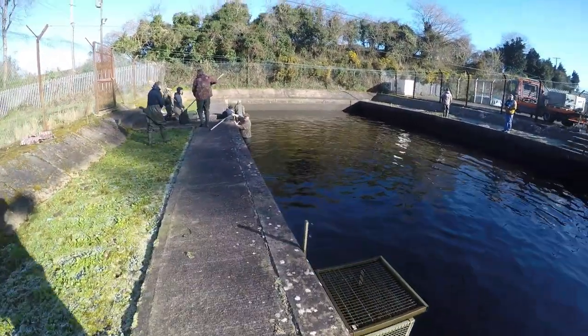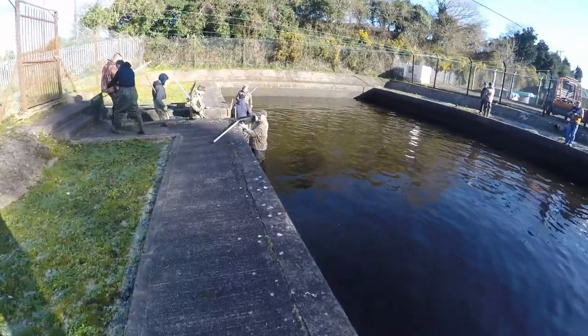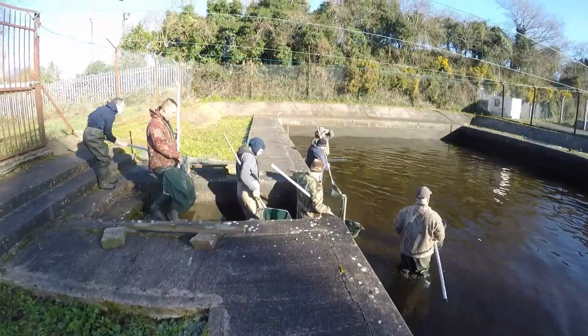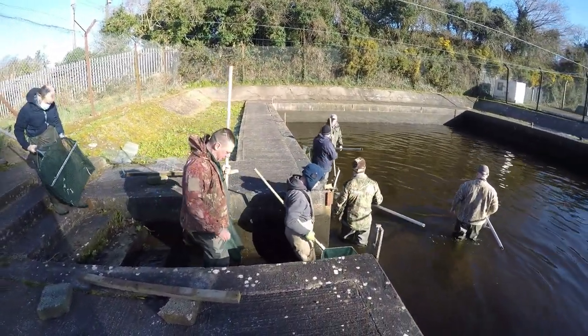Here we go, chaps. We're about to enter the freezing cold water. It's as well I've got my long johns on. I didn't tell them that though. Brrr. Oh dear, there's no net for me. I'll have to just stay out here in the heat.